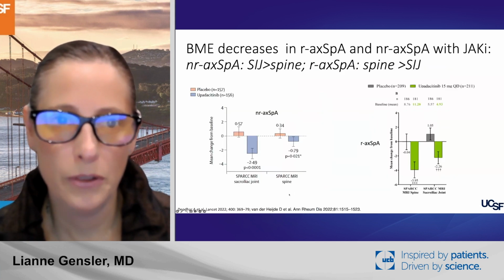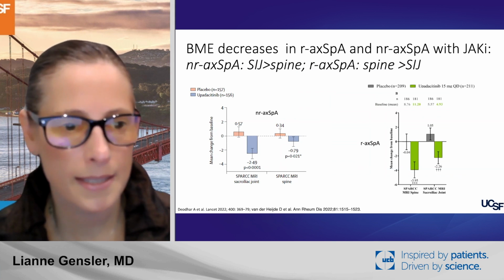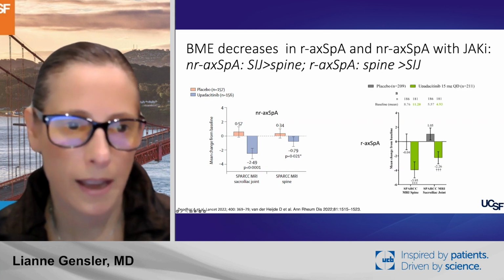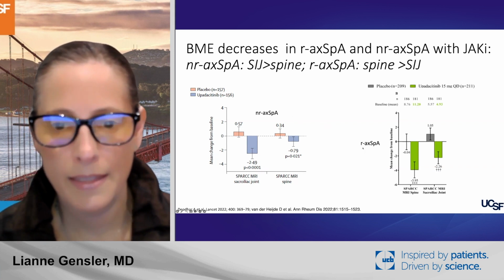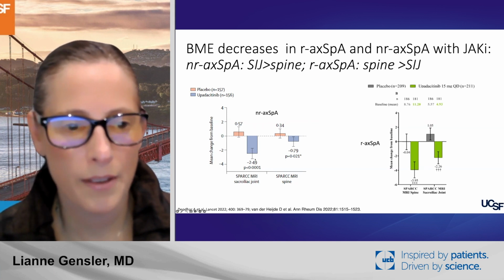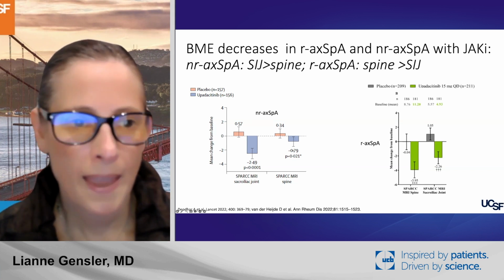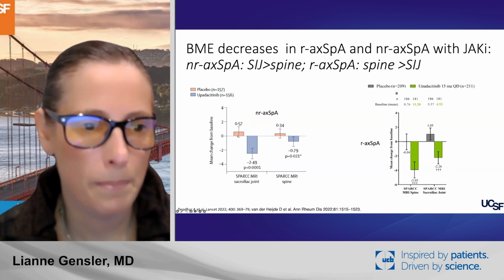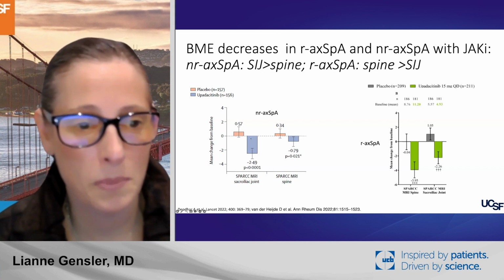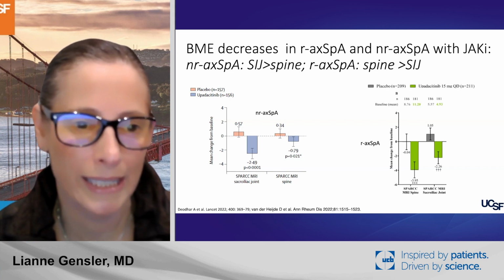And this is just showing you the bone marrow edema differences. And what I like about these studies, so this is both upadacitinib, this is non-radiographic axial spondyloarthritis on the left, and then radiographic axial spondyloarthritis on the right. And what you see here on the left is the sacroiliac joint, and on the right is the spine. And in non-radiographic disease, you see the bigger change in the sacroiliac joints, and that's because they're non-radiographic, which means they have less damage and they have more burden of inflammation still in the sacroiliac joints.